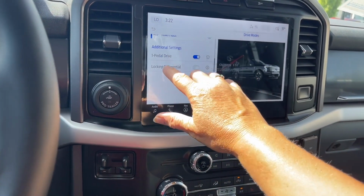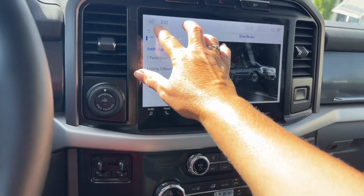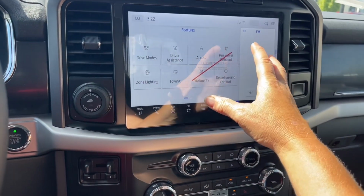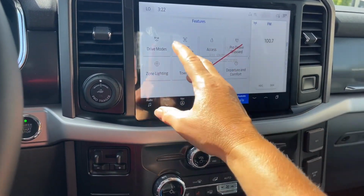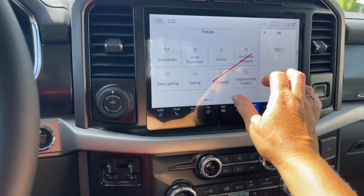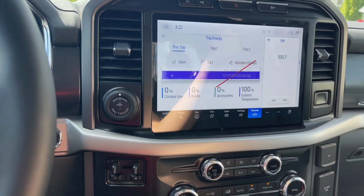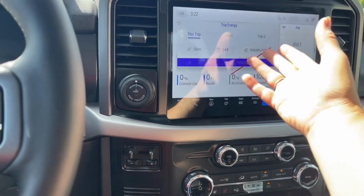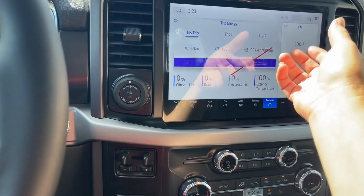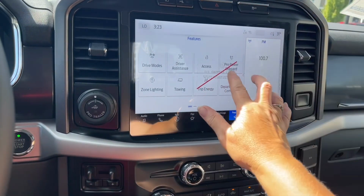Here you've got the additional, the one pedal drive and the locking differential in there as well. And then we can go into all the different options here. They all have sub-menus: zone lighting, towing, departure feature, trip energy. So let's take a look in there. Just touch on the screen. You're going to find out what's going on. You can't hurt anything. You can take a look and see what's going on with this trip 1, trip 2, and all sorts of little fun things.